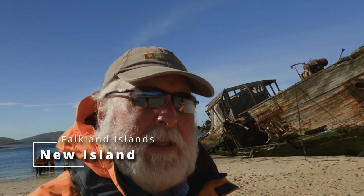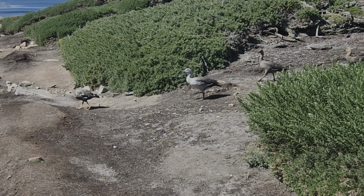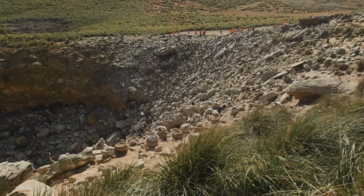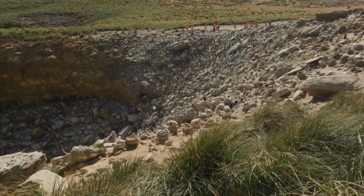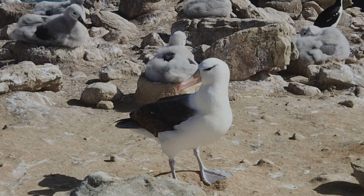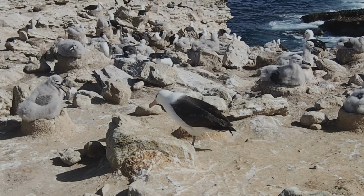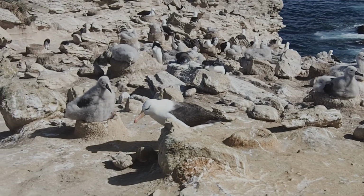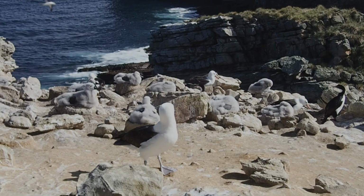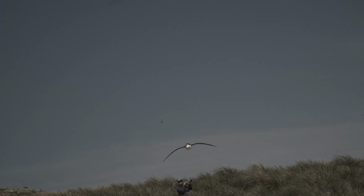Okay, we've landed here at New Island in the Falklands. We're going to walk across the island. So here we are on top of the ridge on New Island. This is an albatross rookery, and there are also some rockhopper penguins and some Arctic terns and cormorants. Thousands of birds here. I can't imagine how many there really are, but some chicks, some still shedding their downy feathers. Black-browed albatross, rockhopper penguins.